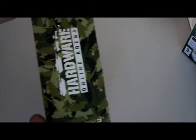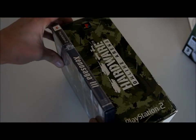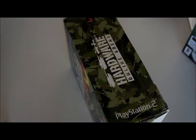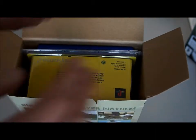This is a big box. It's a big cardboard box. Let me put a normal PS2 game behind. See, this is huge. So I don't know if this got sold this way. I don't know if there was a release of Hardware Online Arena where the adapter was added, because in this box you have the game and the adapter, like they say on the front. But the special thing, the really special thing, the adapter is still sealed, by the way, but that's not special.